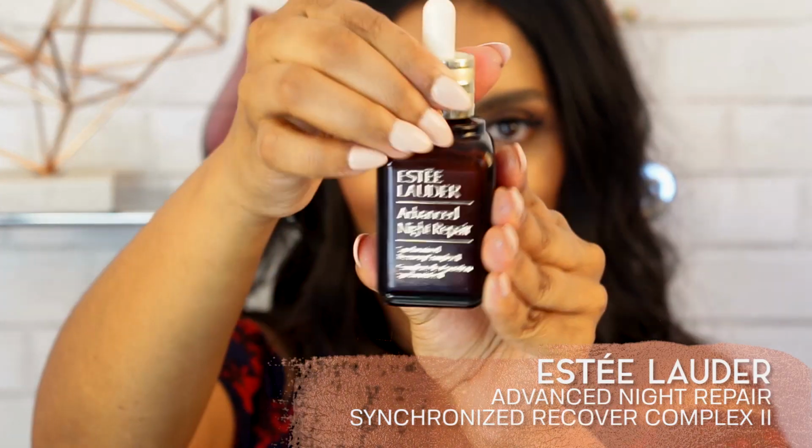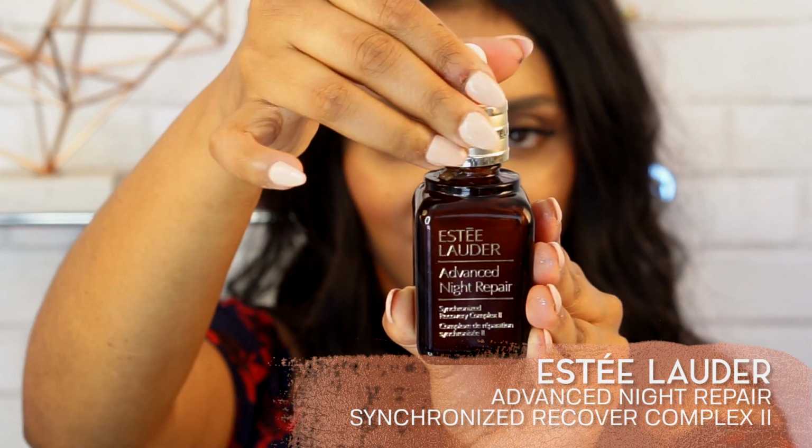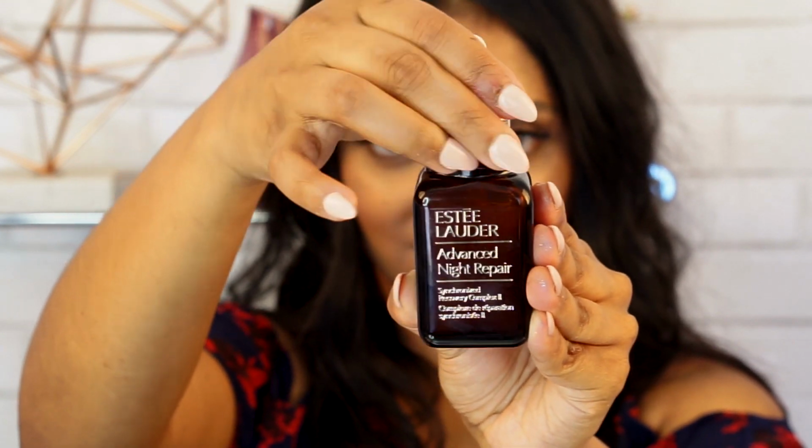Recently, I did a campaign with Estee Lauder, the Advanced Night Repair. I used this back in the day, and I stopped using it because I started to trust new serums and I forgot about it. And then it came back in my life. It's now a month later, and I just wanted to check back in and tell you guys it changed my skin. It really has.